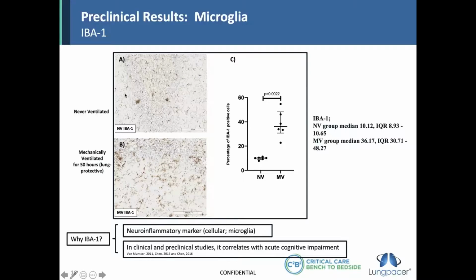On the top left, we can see a slide for the never ventilate subject. On the bottom left, we can observe a slide for the mechanical ventilate subject. And again, brown means IBA1 positive cells.